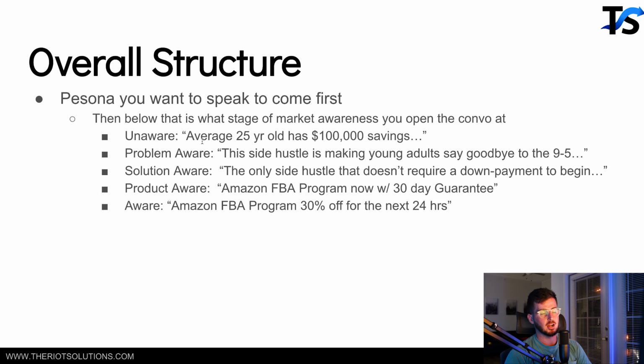Then lastly, or second to last, is product aware, okay? This is where we want to position our product, which is basically that solution. So our solution is where we're comparing solutions. Product is where we're comparing products. So this is someone who's actively looking at, if we were trying to push Amazon FBA in front of them, then we need to show off how our Amazon FBA program is the best program. So we need to look at all the other competitors and figure out what we have against them.